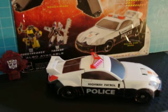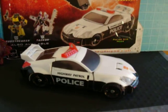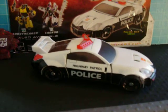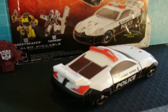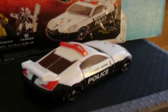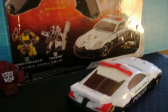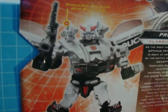On his card, it gives him a strength of 7 and intelligence of 9. Speed should be a 7. For a Nissan 350Z, it's got to be a 7. You know he's got to be modified out. Got the red translucence in the back. For endurance, they give him a 9. Rank, they give him a 9. For courage, can you guess what they gave him? Yes, a 9. Now, the one point that actually threw me off a little bit was that they gave him a 4 for fire blast. If you look at this guy, he's got weapons. I can't believe a 4, but hey.